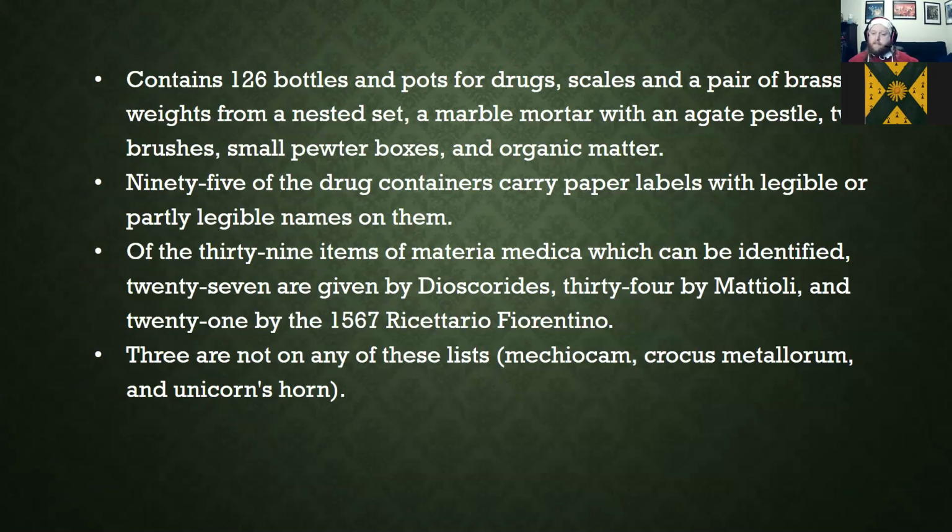95 of the drug containers still carry paper labels, which are legible or partially legible. And of the 39 items of materia medica which can be identified, 27 are given by Dioscorides, 34 by Matinelli, and 21 by Fiorentino. And then there are 3 things that are not listed in either of those. One of them is unicorn horn. So obviously, not really unicorn horn, but this is definitely a set that would be great to reproduce.